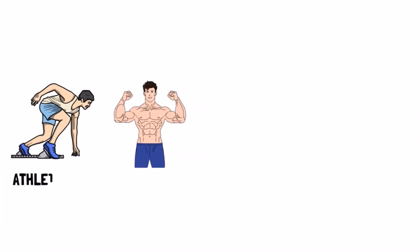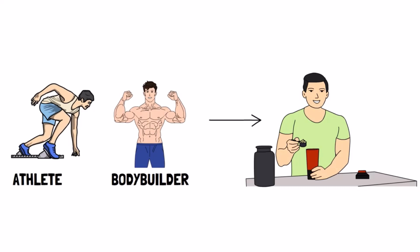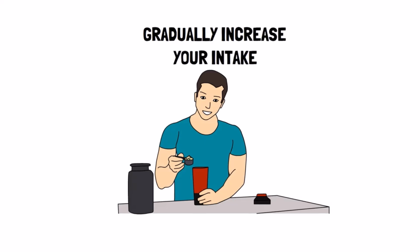If you're an athlete or bodybuilder, you might sprinkle a bit more. But hey, let's not get carried away. Start low, see how your body feels, then gradually up your game. Your muscles will thank you.